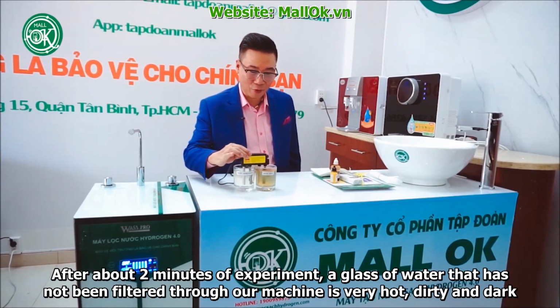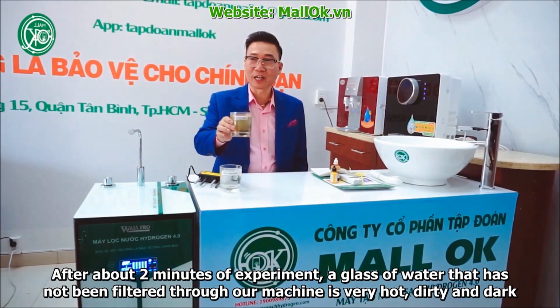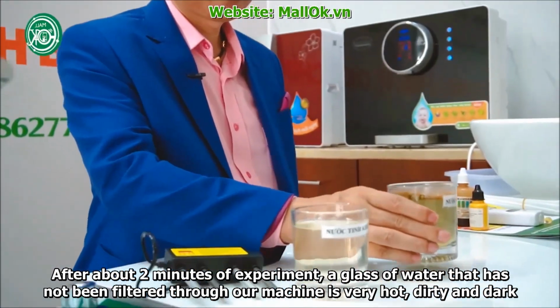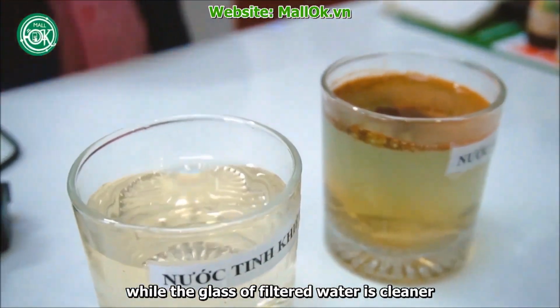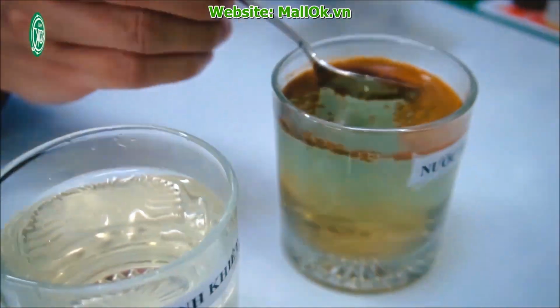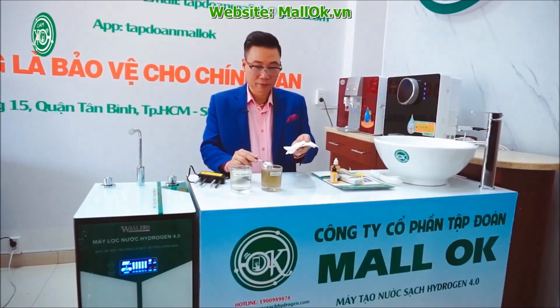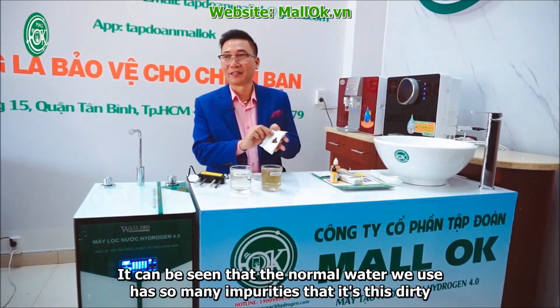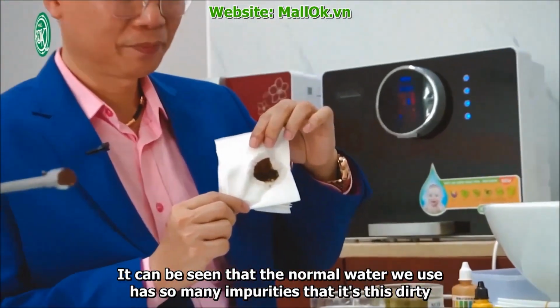After about 2 minutes of experiment, a glass of water that has not been filtered through our machine is very hot, dirty and dark, while a glass of filtered water is cleaner. It can be seen that the normal water we use has so many impurities that it's this dirty.